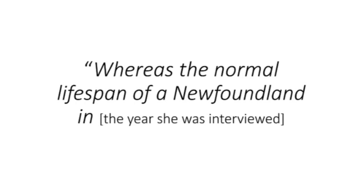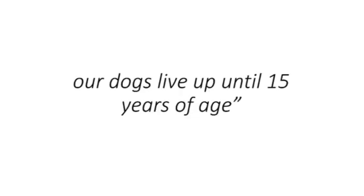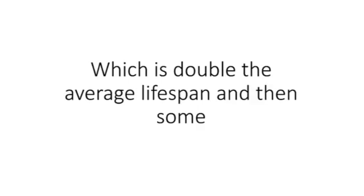This is what she had to say. Whereas the normal lifespan of a Newfoundland in the year she was interviewed was 6.2 to 6.7 years, according to a national survey done by the Newfoundland Club of America, our dogs live up until 15 years of age. That's a gobsmacking increase of 134%, which is double the average lifespan and then some. It seems almost miraculous she was able to do this, but as you'll soon see, it's no miracle, it's science.